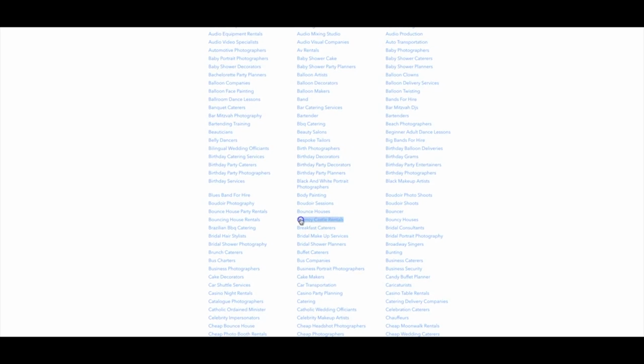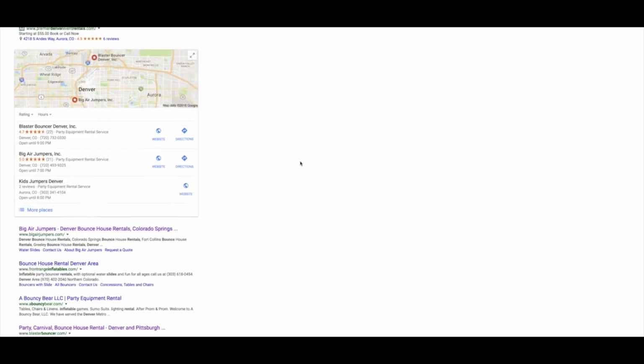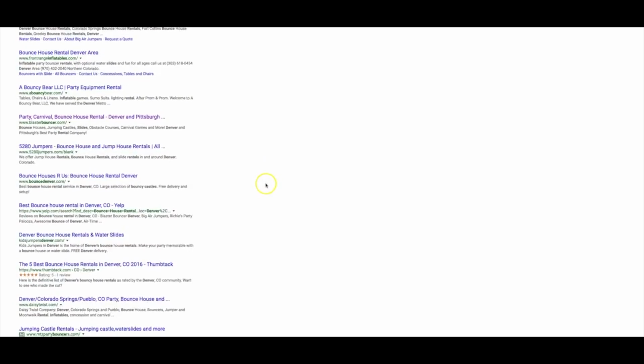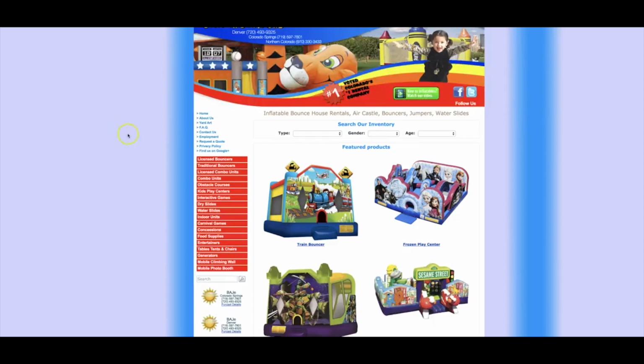So check here, Bouncy Castle Rentals. It's a really good example. I went into Bouncy Castle Rental Denver. This is a perfect example of an industry you would never even think of, yet there are entire businesses that have spent tens of thousands of dollars buying their bounce houses. Some of them are really good and know how to be at the top of the search engines, and some of them have no clue. But even the ones at the top are generally very outdated and don't really understand what they're doing.